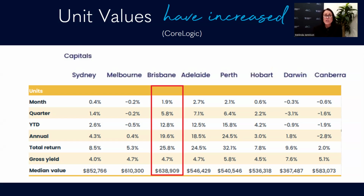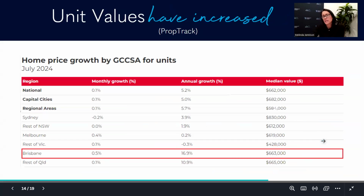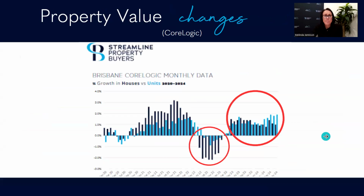The median value for a unit across all of Greater Brisbane right now is sitting at around $638,000. That is more expensive than Melbourne, Canberra, Darwin, Hobart, Perth and Adelaide, but it's still cheaper than Sydney. So units have definitely surged ahead in terms of their price growth here in Brisbane very recently. According to PropTrack data, the same positive price growth trend has been experienced in the unit market on a monthly and annual basis, and it's sitting at a $663,000 median value according to this data set.